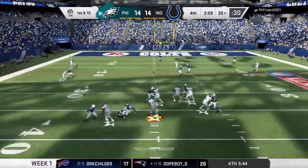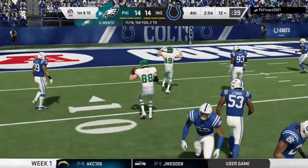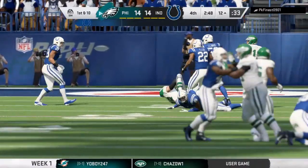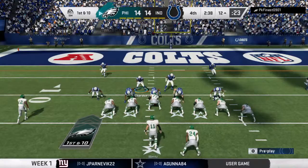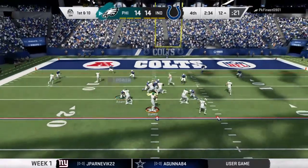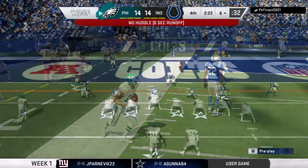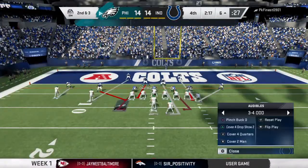So 1st and 10 now from the 30. To throw, it's Wentz. Looking left side, and it's complete. And down inside the 15, shy of the 10. A big pickup there for the Eagles' first down, 18 yards. Wentz now perfect since the second half started, 7 of 7. It's 1st and 10. Wentz now to throw. He finds Robinson. And he's going to be brought down just shy of the 5 at the 6. 7 yards, the pickup on the pitch and catch.